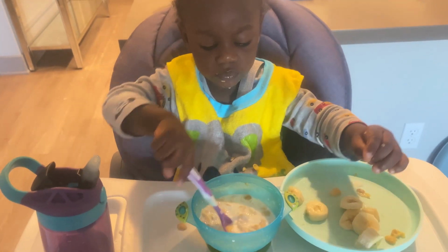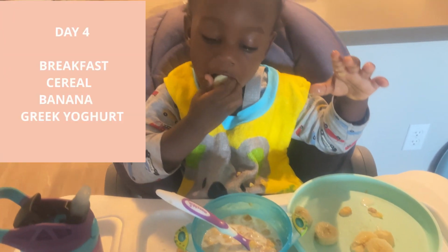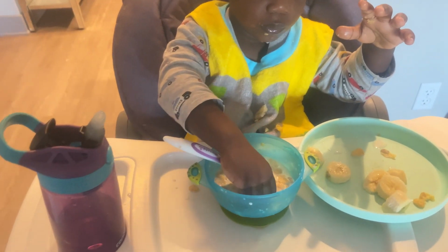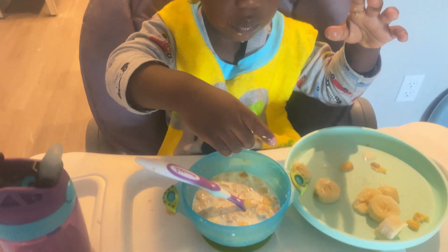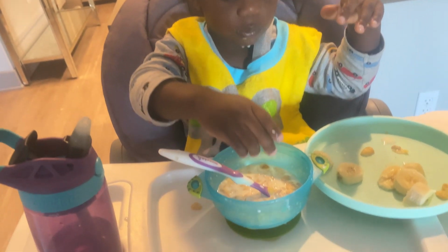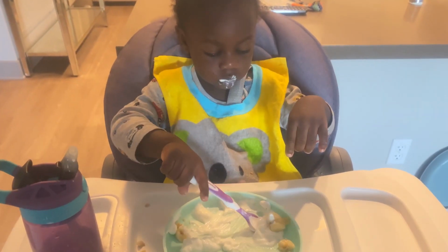Day four breakfast, we are having cereal, banana, and Greek yogurt. This day he did not want to have the cereal. He played in it, so after a little while, I realized he wasn't eating. I just added Greek yogurt to the plate for him to eat that. And I would say this breakfast did not go well, so I'm thinking of a bigger lunch for him.